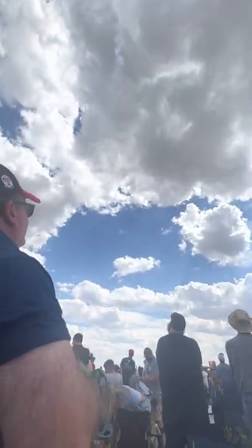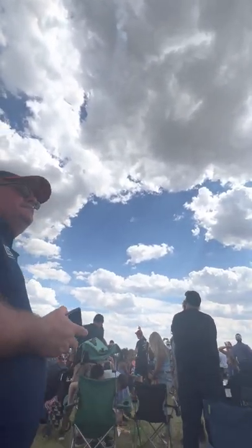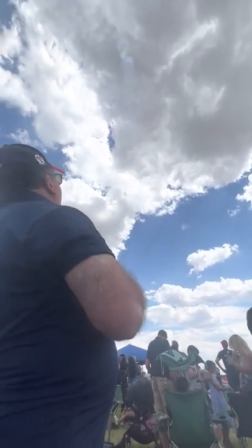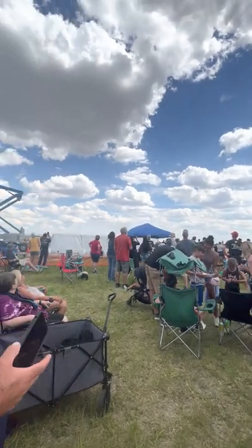Coming back down, okay. There he is. This is going to be a very shaky video. Oh, don't worry, my hands were shaking like crazy after the jump. I'm sure.